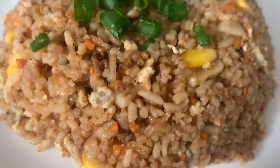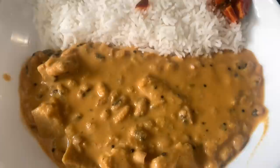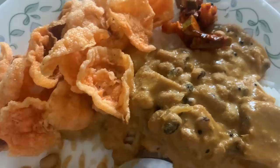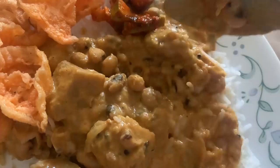And me and Jay are going to enjoy this Mangalorean curry. This is coconut curry with the shendige and pickle. This is suran, yam, and this is black kai pea beans. I made coconut curry and the shendige, so I'm gonna enjoy this coconut curry.